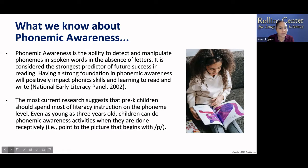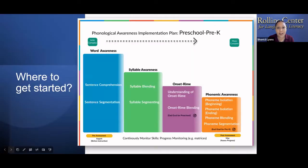So let's pivot a little bit. All right, now it's resource time. We're going to look at this resource, which is something to help you. It's an implementation chart for phonological awareness. If you're thinking, where can I get started? You can utilize this resource. Just to point out some key things, starting from the left, you see word awareness. Word awareness focuses on the larger chunks: that we speak in sentences, and that words are comprised within those sentences. That's the least complex skill.